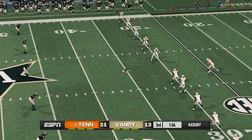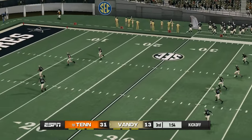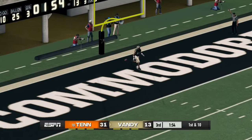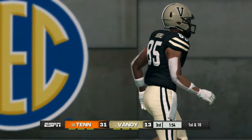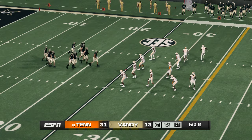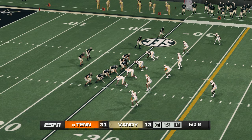Ross has the ball all teed up, and he's ready to kick this one off. He really got a hold of that kick. This one's going to be down in the end zone for a touchback. There's got to be some sense of urgency to this offense right now. They don't have the luxury of wasting drives if they want to get back in the game.